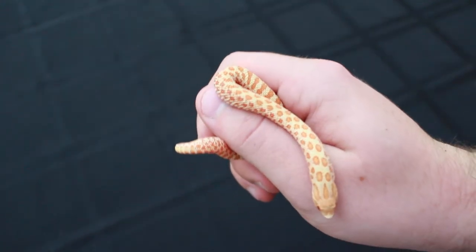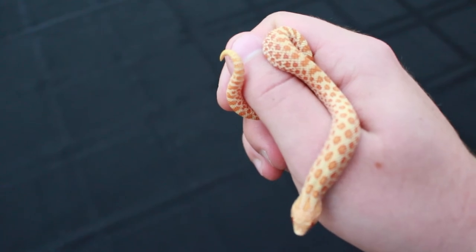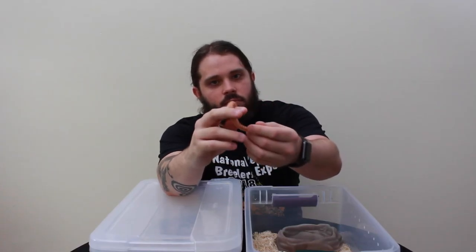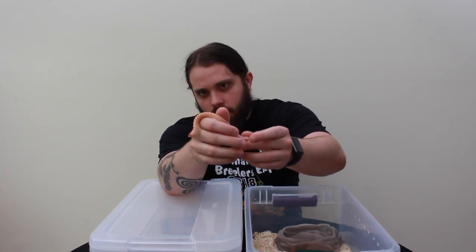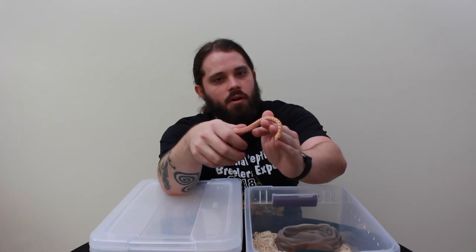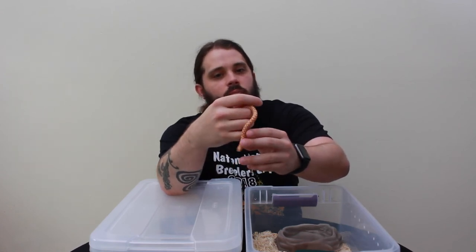Again, she's only maybe a couple weeks older than her partner, and you can already see that she's considerably bigger, and she'll probably be fully grown about twice his size. Probably going to take her a little bit longer to put it on. I need to look up more on the breeding of these guys, but if it's anything like all the other snakes that I have, it's going to be another 2-3 years before she's ready to start breeding.